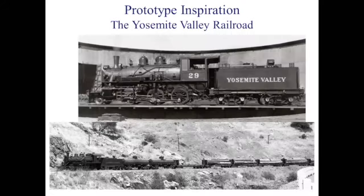To the south a bit was the Yosemite Valley Railroad. And you're probably all familiar with that by Jack Burgess's modeling. Jack started researching this railroad in the early 1980s and built a layout where he replicates it almost inch by inch from August 1939. It's probably the most prototypically accurate layout you're going to find.